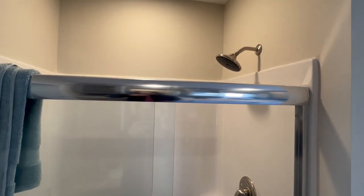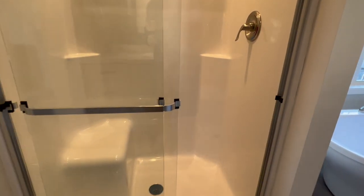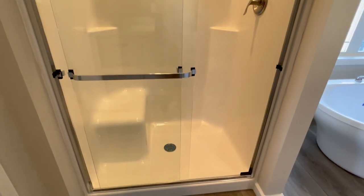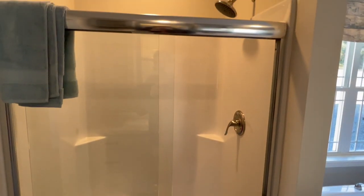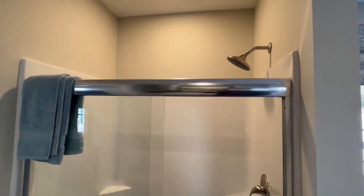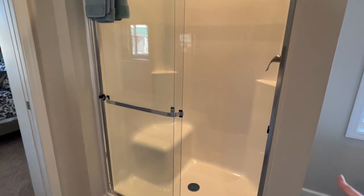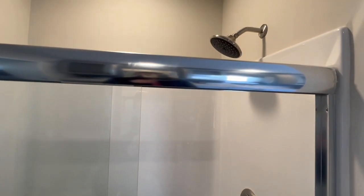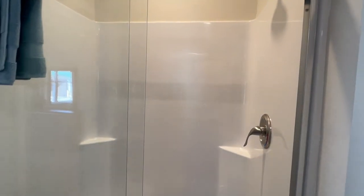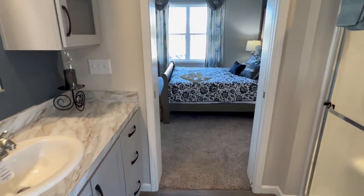I'm gonna tell you, if I was getting this home, I'd have to go ahead and finish out this tile shower, which obviously is gonna add to the price, but I think that'd be the one thing that would set this home. I mean, it's got everything else, in my opinion. That's just my opinion. You don't really have to have the tile shower for sure. But I've seen some beautiful tile showers here, so I'm gonna say that'll be no problem, make that happen.